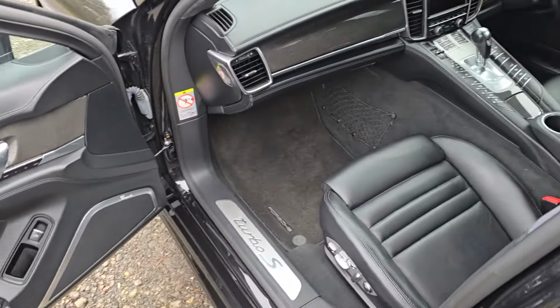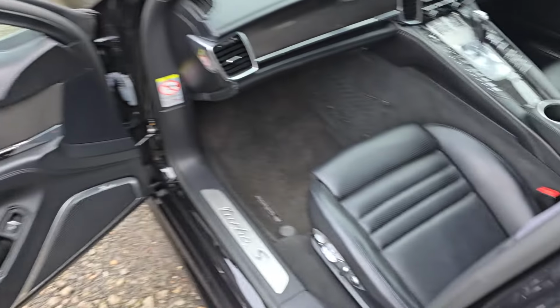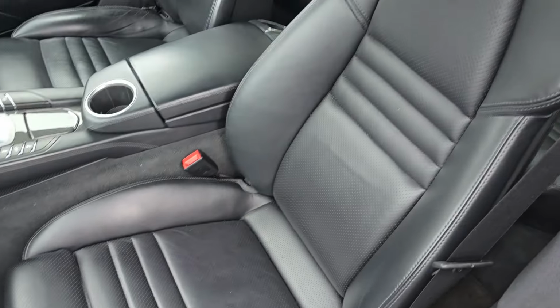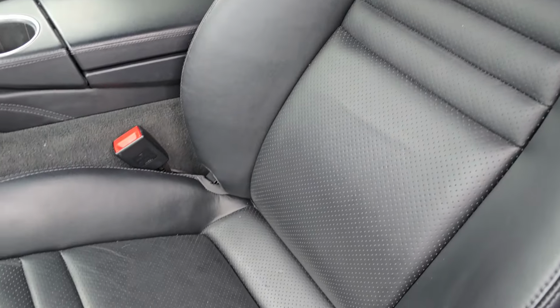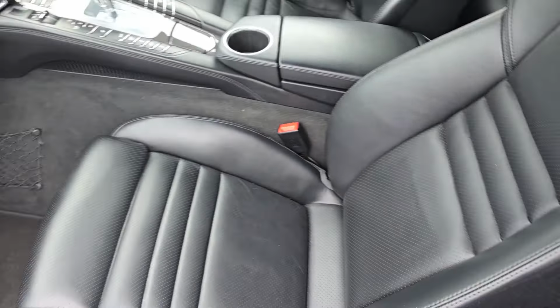Inside it's just as nice. So all the door cards are pristine. The front seats are electric with memory on both sides. All 4 seats are heated. Got the Porsche logo embossed into these front seats, which are absolutely superb. Not a mark on them really.